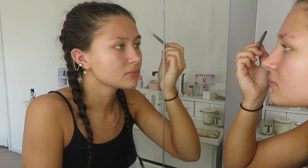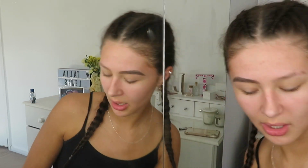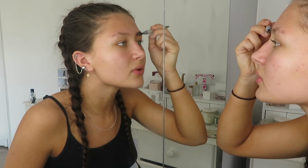Also guys, I don't know if I said what I'm actually doing, but this is a full glam makeup look. So that is one eyebrow done. If you want, you can comb it out here so it's not as blocky, because there's nothing I hate more than eyebrows that are really harsh. But that is one eyebrow done. I'm going to do the other one off camera and then show you what it looks like when it's done. Okay, so I have now finished both my eyebrows.